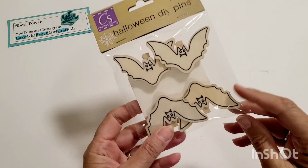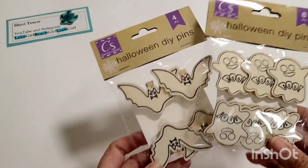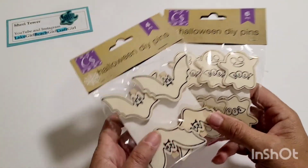Okay, let's get on to the wood items. They had some really cute wood items. I like these little clips. I actually just like these because they're small. However, even the image is not terrible on them, but I probably wouldn't use them this way.